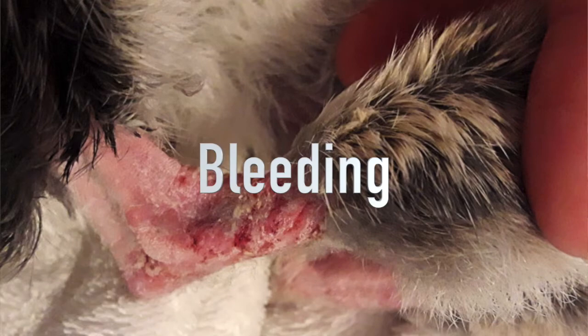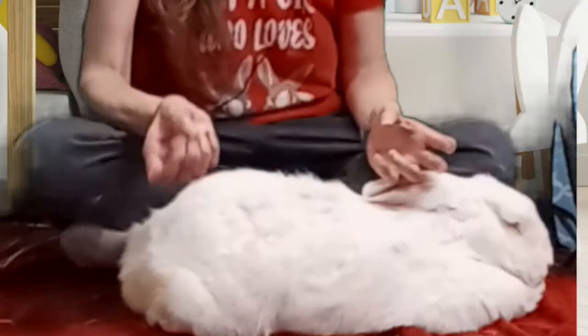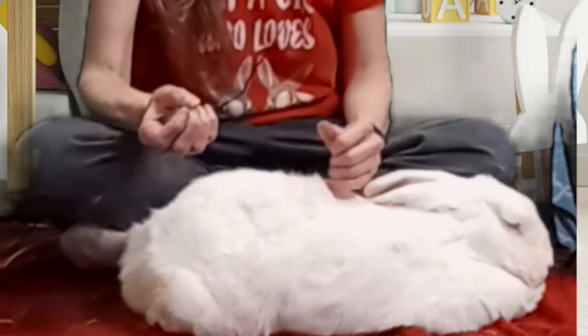Now, if you notice that your bunny has an open wound, it's very important to get them to the vet because they'll want to put them on antibiotics, because it's possible that that wound could get infected, and then that infection could actually become a bone infection, which is extremely painful for the rabbit.